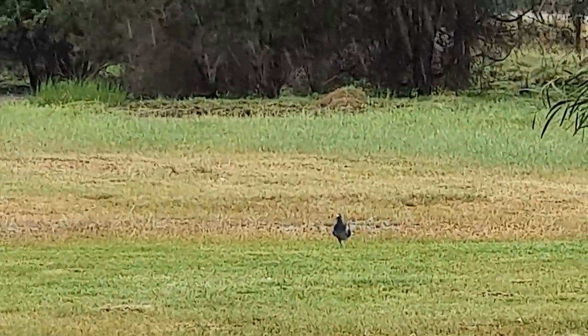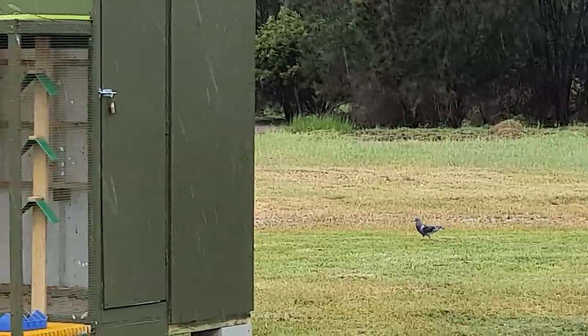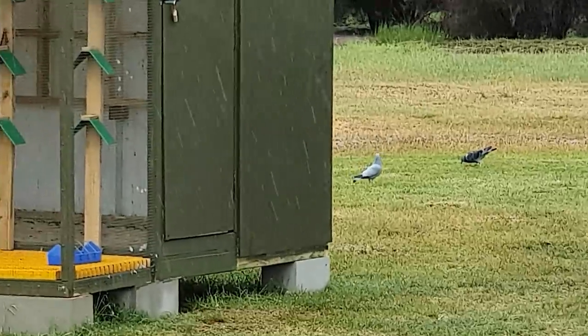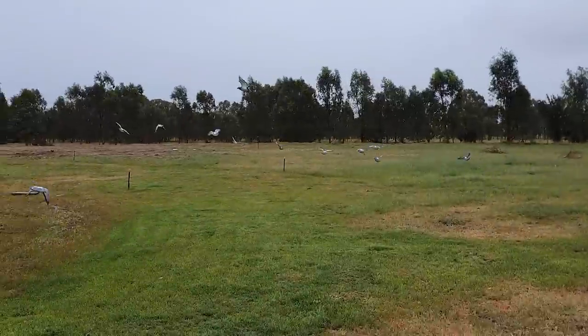Beefcake, what are you doing, buddy? Beefcake, come on. Come this way. There's a few pigeons out there. Little barless hen. I'm going to try and get them up again.